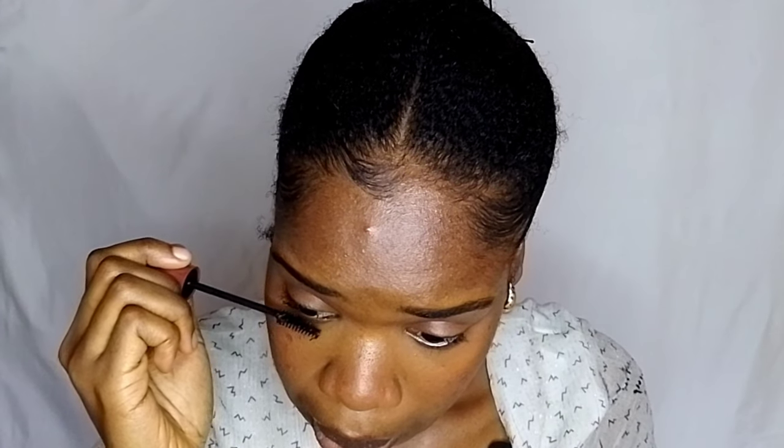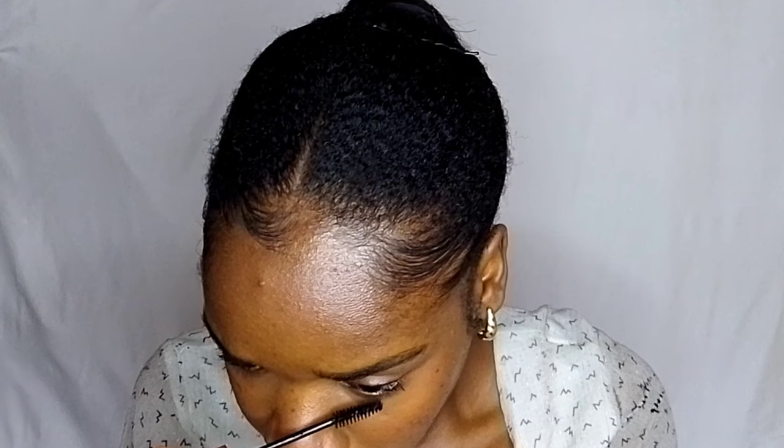The fifth and final product is a mascara. So I'm just going to apply the mascara on my lashes. I like to go in with the mascara twice.